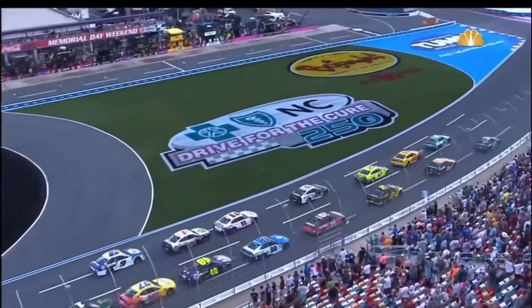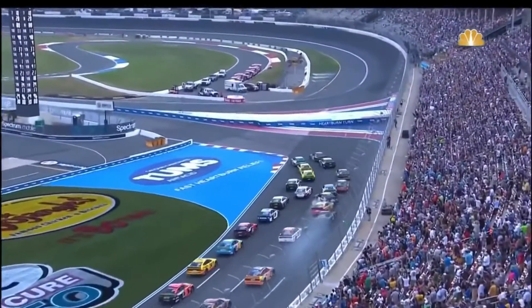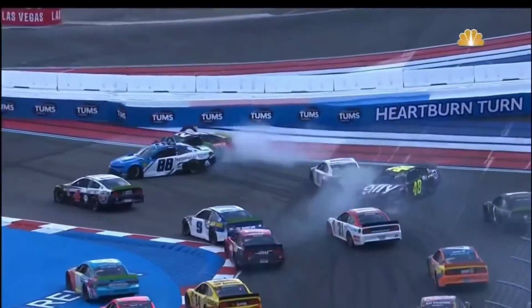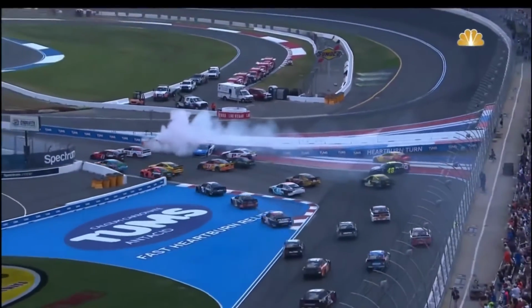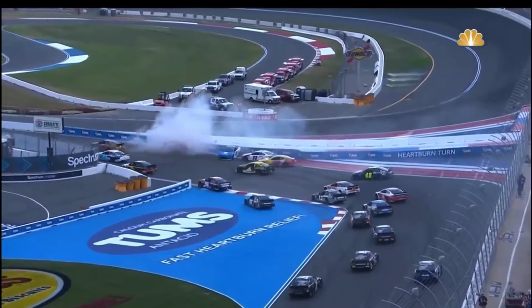The problem back here, they start slowing down. You see right there, Kurt Busch in the back of Buescher. Then Buescher got in the back of 48, and then it just started from there. Keep in mind on this restart, this is probably the only racetrack all year long where they drive into turn 1 going faster on a restart than they do under a regular lap.